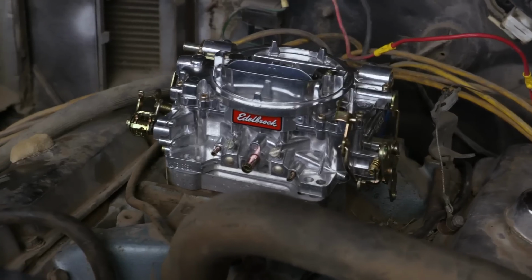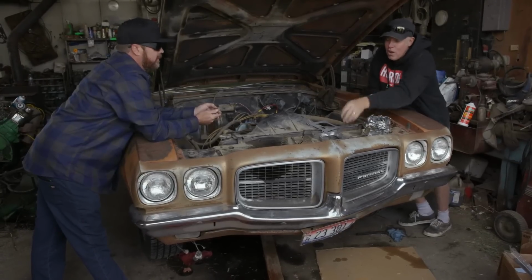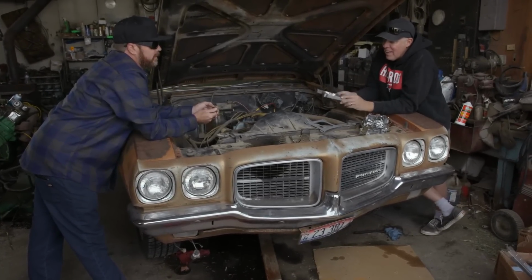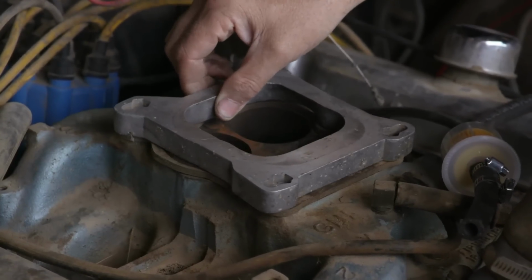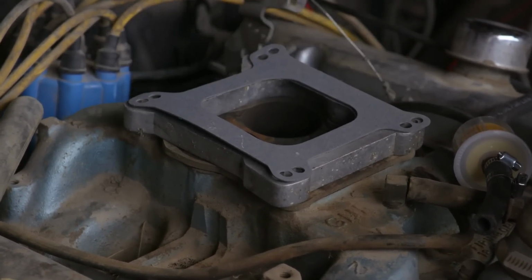We just bought a brand new carburetor. The problem is the flange is different on this than it was on the Quadrajet that was on there. Fortunately, a guy came by the yard asking us what we were doing, and he came up with an adapter, which is what we need to prevent a vacuum leak, to put the Edelbrock on top of this manifold. I think we can do that by just sandwiching it all together, right?